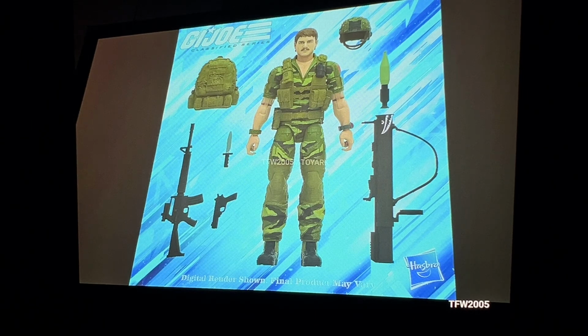Some render reveals. We've got finally Footloose. One of the first figures my brothers and I had was this guy. He looks great. I mean, lots of nostalgia. I think it's a regular release, not a retro carded, but I think they got most of the aspects of this guy. He's got that bazooka, the M16. Really cool deco on this one.